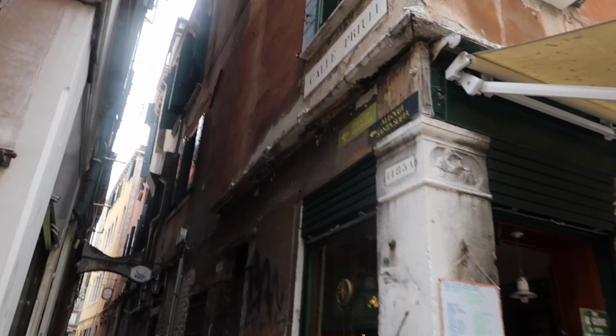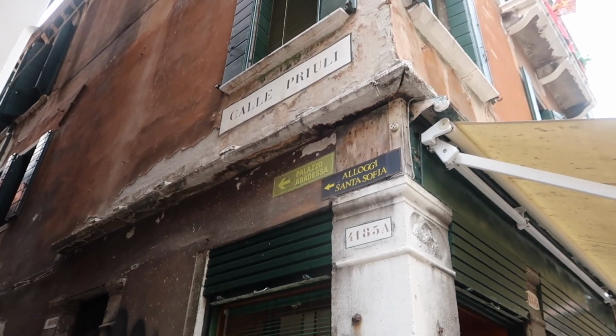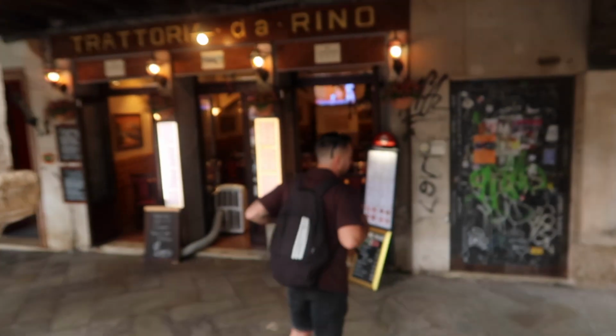If you're using Google Maps to get around, they have the street names up here. For example, this could be like a little street you're going down. You can see the street name up there if you're checking Google Maps. And if you're going to Rialto or St. Mark's Square, there's signs about, so it tells you exactly where to go.